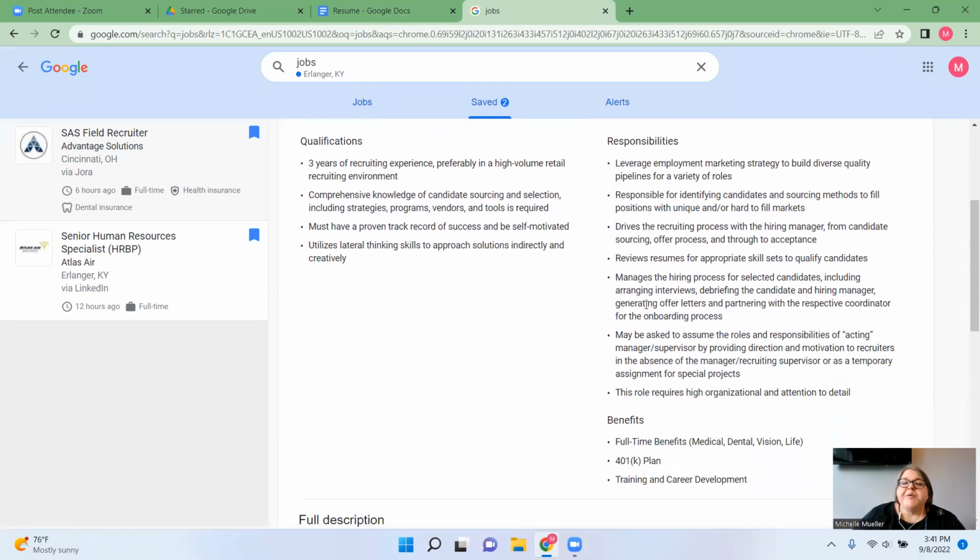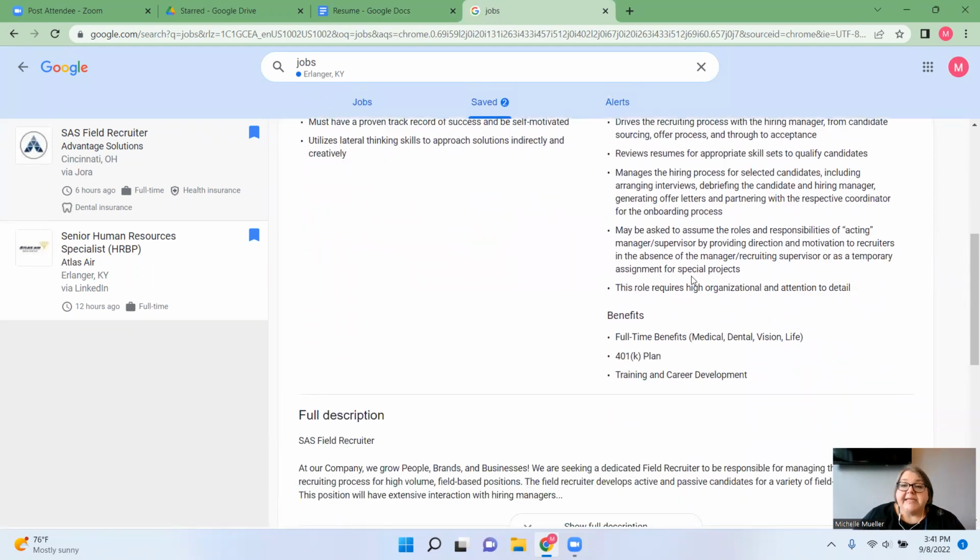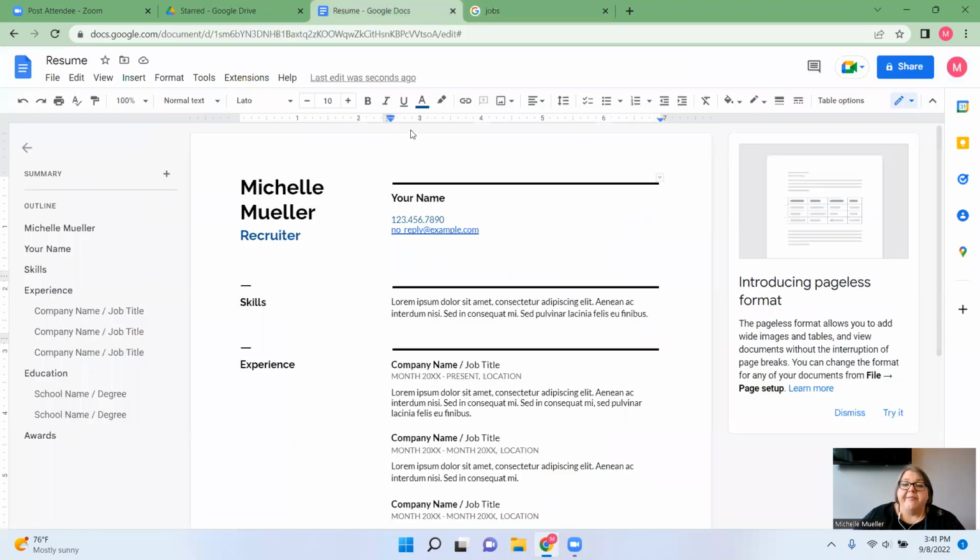So we want to make sure that we are seeing words here on our resume. And why do we want to worry about that? I mentioned ATS before, and ATS just stands for Applicant Tracking System or Applicant Tracking Software.